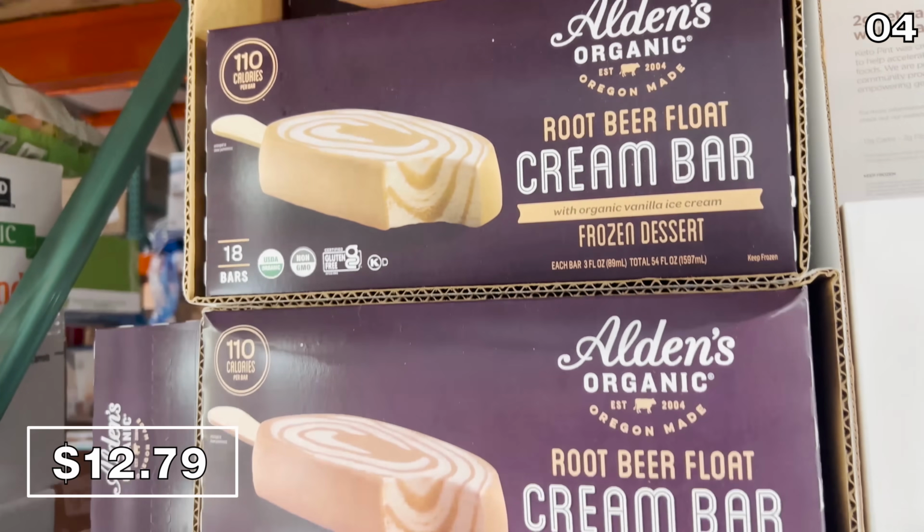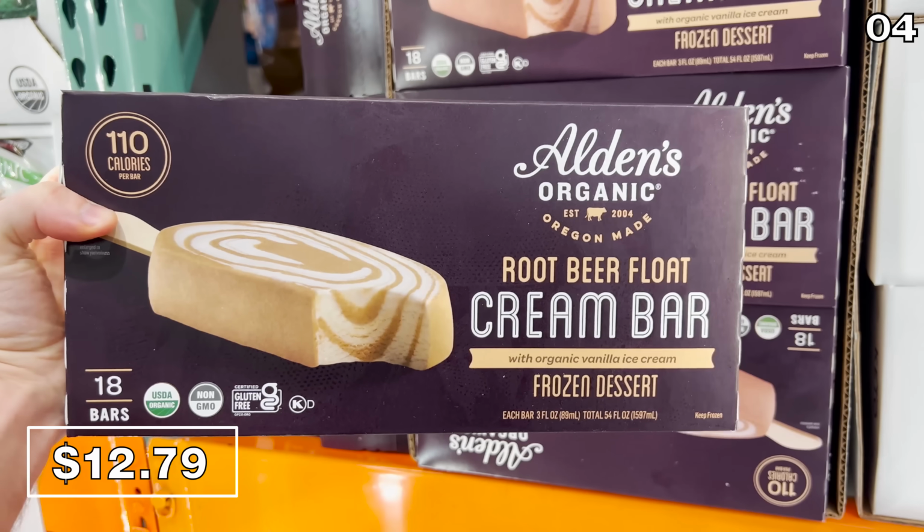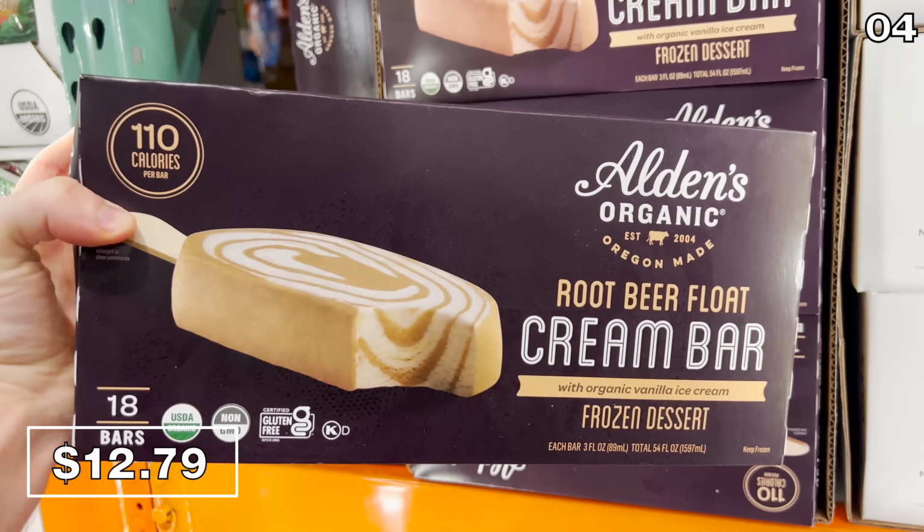If you love root beer floats, get ready for your life to change in point 4 and in the form of an ice cream bar. That's right, new this month, there's an 18-pack of organic root beer float bars at $12.79.